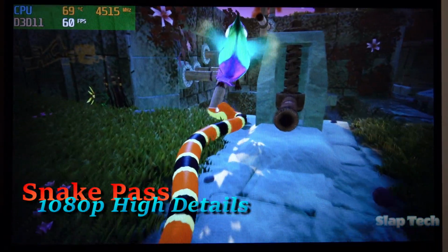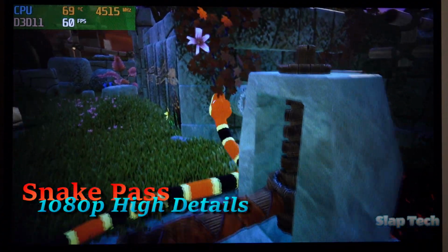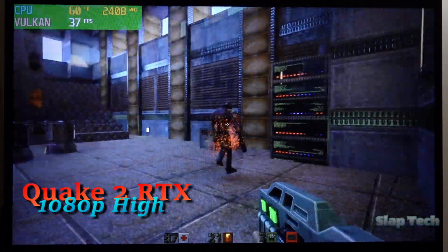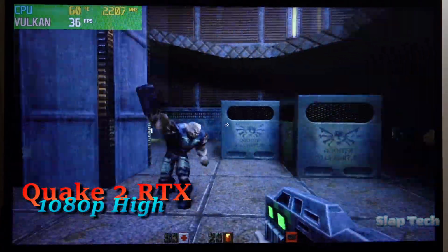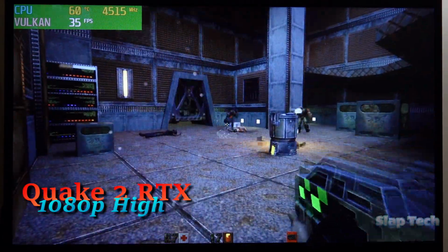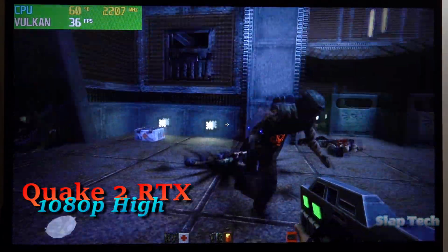So it can do this, but can it do ray tracing? Sure, it'll do ray tracing if asked. It won't do a great job, but it'll get her done. This is Quake 2 RTX with all the tricks Nvidia has up its sleeve. It struggles to reach 40 FPS, but it is still playable.